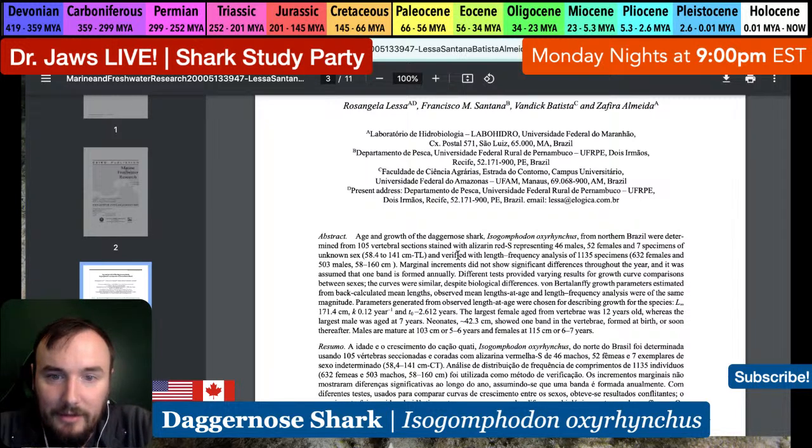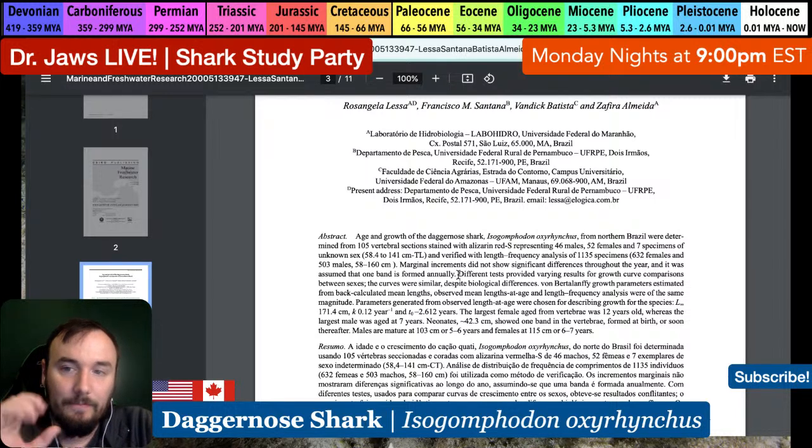So vertebral sections stained with alizarin red S, representing 46 males, 52 females, and 7 specimens of unknown sex, and verified with length frequency analysis of 1,135 specimens. Marginal increments did not show significant differences throughout the year, and it was assumed that one band is formed annually. This is really cool. So, like trees, a band of the vertebrae is formed every year for this species.